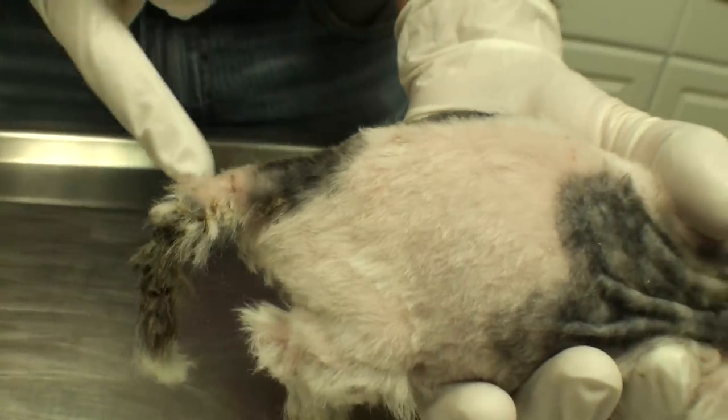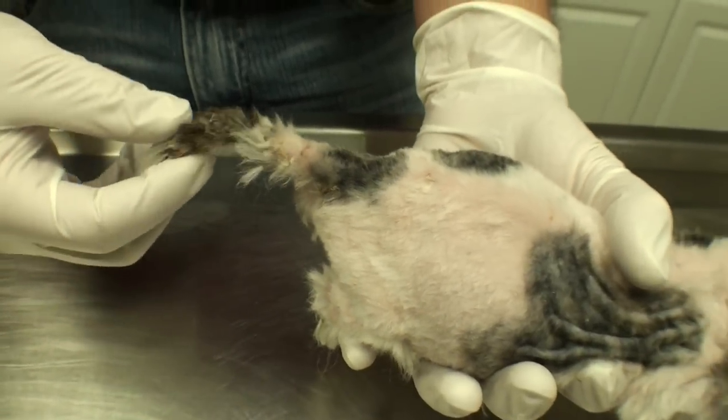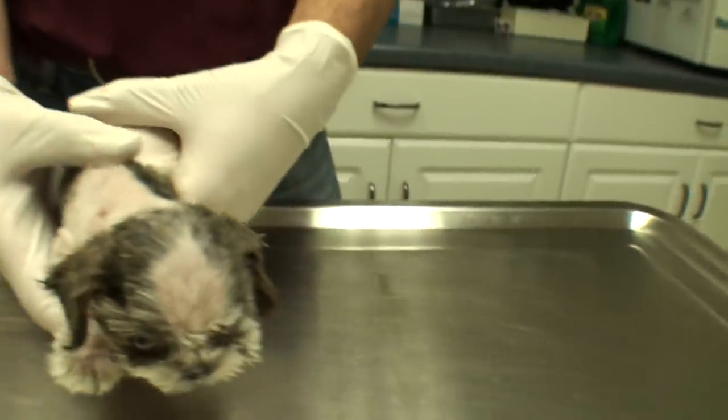And also his tail, I'm pretty sure this skin is all dead. Right here is healthy skin, back to about right here, and then he doesn't move it past there. So he may need a tail amputation in the future too. This guy just has all kinds of issues.